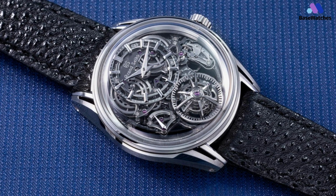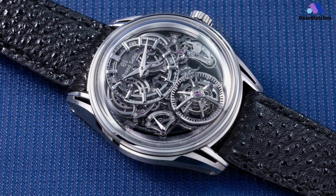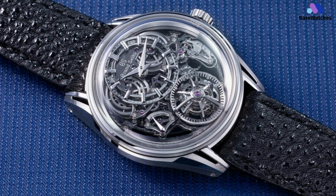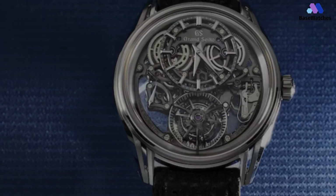On the wrist, the Kodo is, as I expected, a formidable presence. Its 43.8mm diameter and 12.9mm thickness ensure that you cannot forget you have it on.